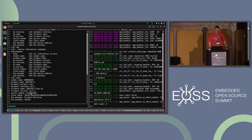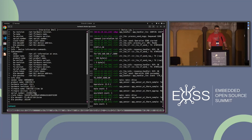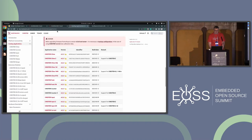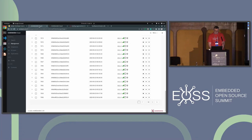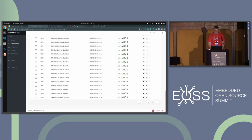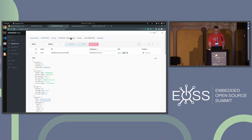And we will use that serial number 7984 to find it in HARDWARIO Cloud and see the messages from it. So let's switch to the browser and open HARDWARIO Cloud. I think it's the left one. Is it? Yeah, this one looks like it's the button application. Yep. So yeah, this is 984.